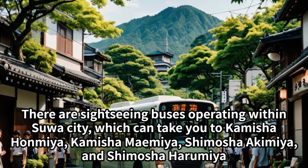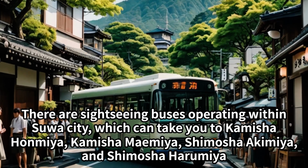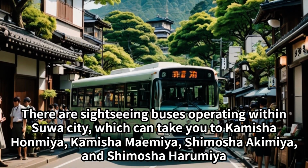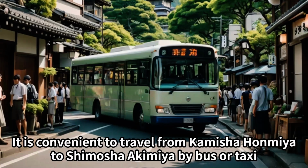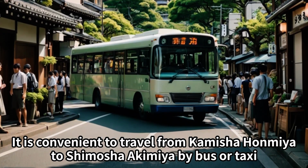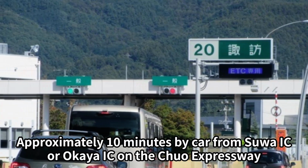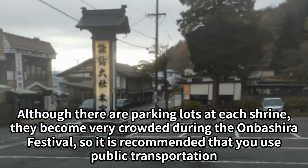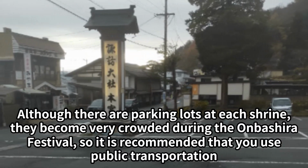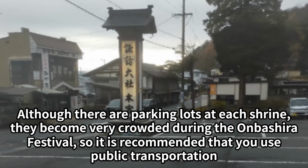Bus. There are sightseeing buses operating within Suwa City, which can take you to Kamisha Hanmiya, Kamisha Mamiya, Shimosha Akimiya, and Shimosha Harumiya. It is convenient to travel from Kamisha Hanmiya to Shimosha Akimiya by bus or taxi. Car. Approximately 10 minutes by car from Suwa IC or Okaya IC on the Chuo Expressway. Although there are parking lots at each shrine, they become very crowded during the Onbashira festival, so it is recommended that you use public transportation.